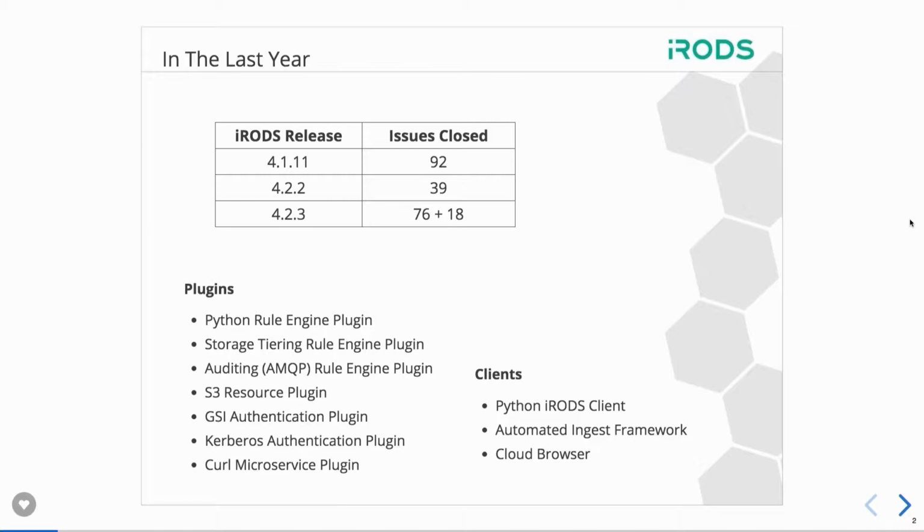The 18 that you see there hanging off of the end of 4.2.3 are the things that are going into 4.1.12. So those are the 18 that are already closed and included that will be in 4.1.12. I think we've got four or five things remaining to touch up for that.